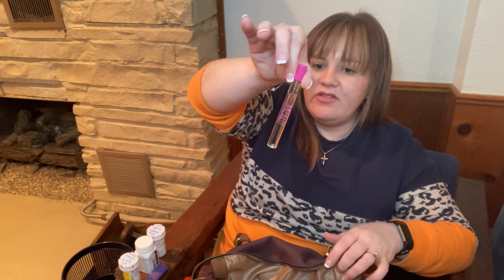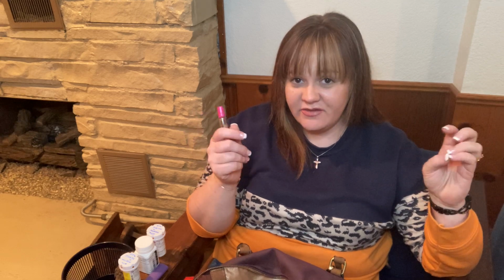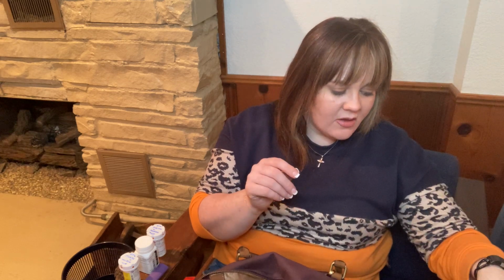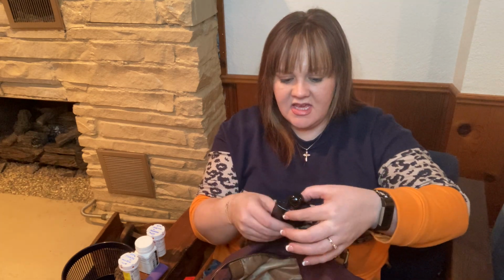So I have the Pink Sugar perfume. I love it so much. I have just worn it forever. It was one of my first perfumes. It's very nostalgic for me. It's a little super sweet, kind of like something I think a teenager would enjoy wearing, but I still enjoy it. Now, a more grown up scent that I have in here is the Black Opium by Yves Saint Laurent.